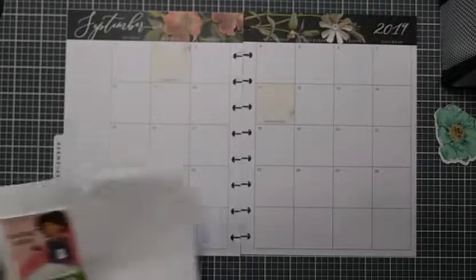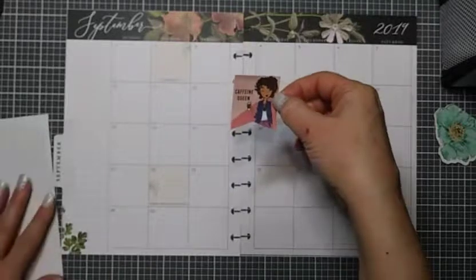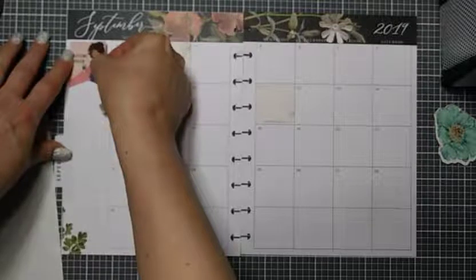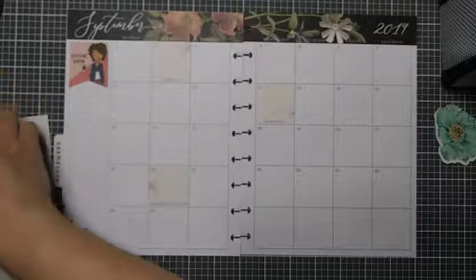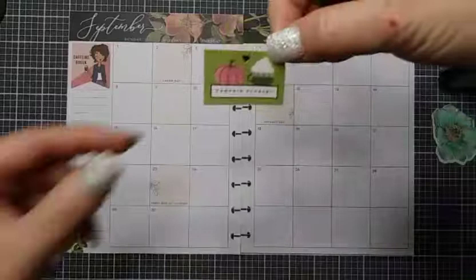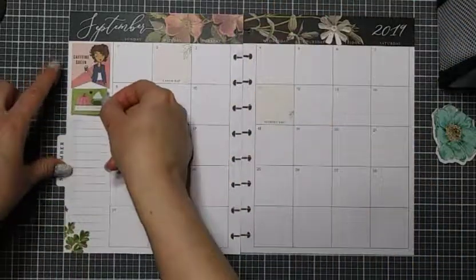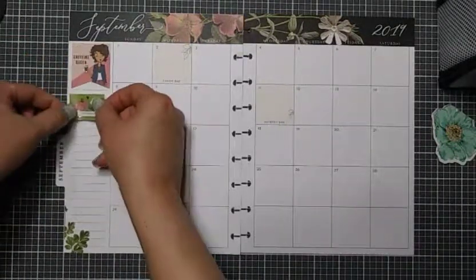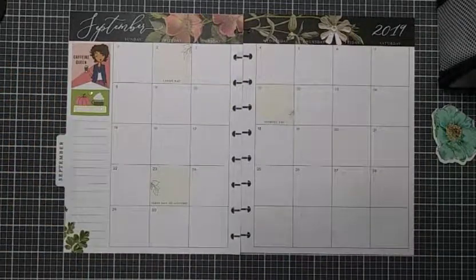The first thing I want to do is go over here and put some things down on the sidebar. And I love my little caffeine queen, so she's going to start things off. This sticker says pumpkin, please. I absolutely love, love, love this cute little pumpkin with the coffee. Just a nice little nod to pumpkin spice because it is season for pumpkin spice everything. It's already been for a couple weeks. It's been available here in my area.